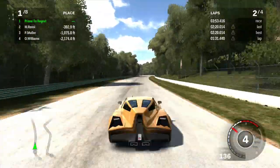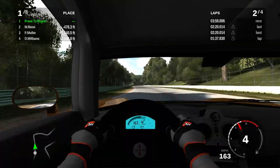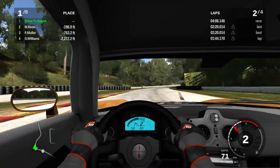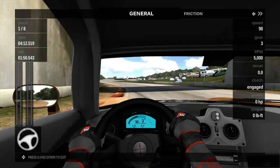What engine does it have? It's called that. So, 7 liter V8 supercharged. What year is this? This is a 2010, and it was based off the C6. Probably the supercharged LS thing. How much power does it make?